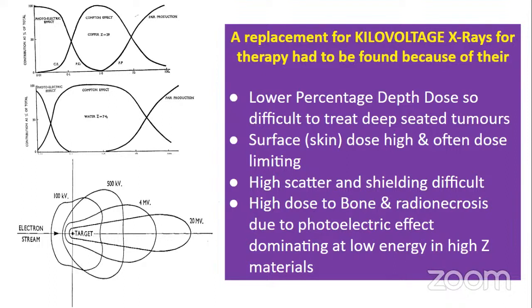And lastly, there is higher dose to bone, and the risk of radionecrosis, because of the photoelectric effect dominating at the low energy. So far, we've been only talking of bone and the photoelectric effect, but the other things are also equally important. Now, because we talk of clinical radiotherapy, after we had cured some patients, we realized that only some patients can be cured.